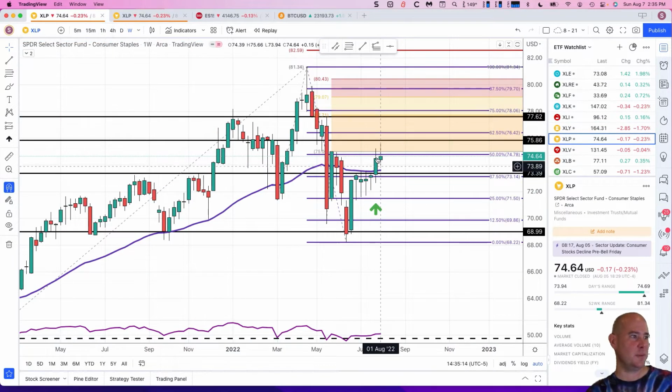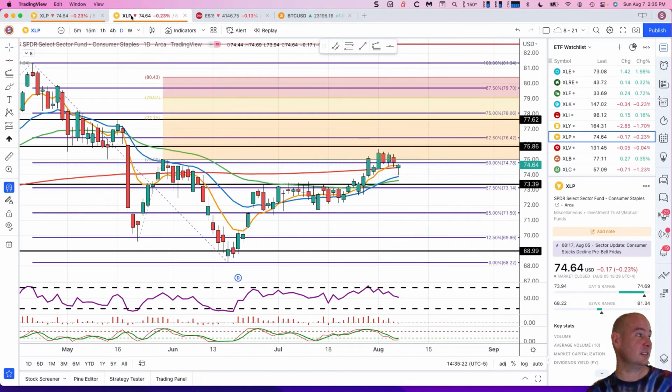XLP consumer staples, confirming this major double bottom, not triggering on the weekly, in buy mode on the weekly still, or on the larger term, but triggering this double on the daily. So on any move up plays, especially with consumer staples, if we start getting the pullback and then another rotation back up, we could actually see consumer staples getting into a more buy mode.